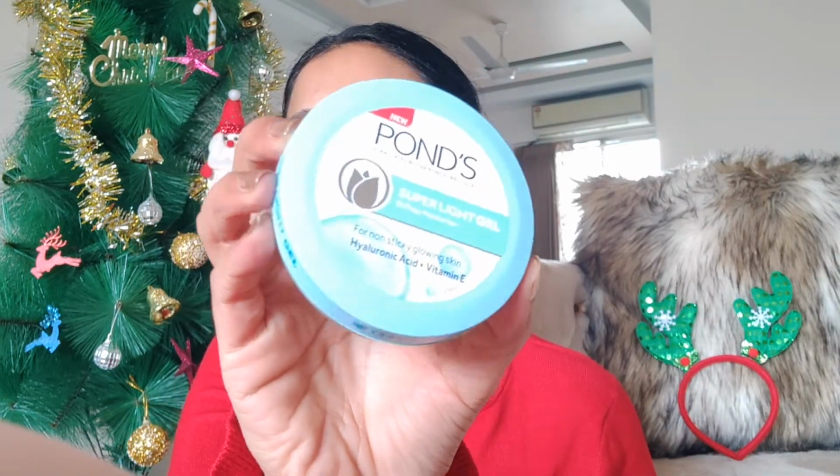Okay, once that is done, we're going to moisturize the face. I'm using the Pond's Super Light Gel. It's a beautiful moisturizer, loving it these days. It's very hydrating under makeup as well.